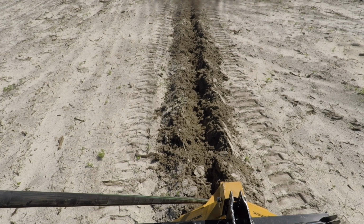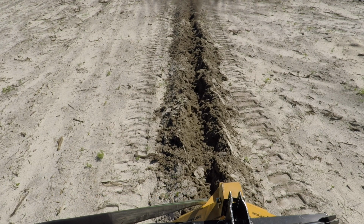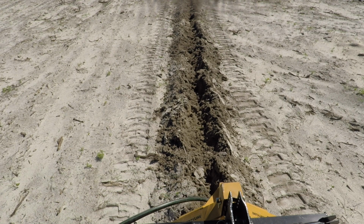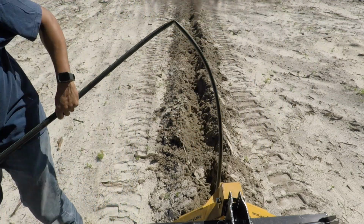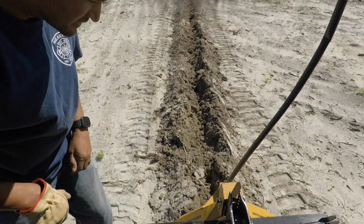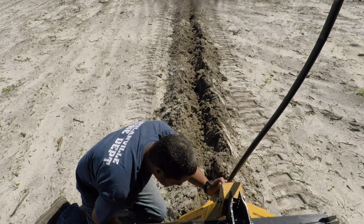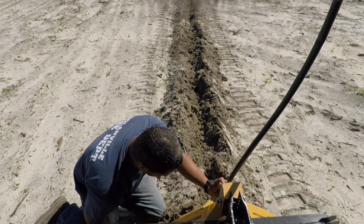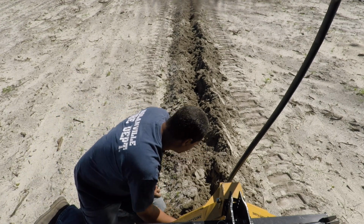So now I got hooked on it. Oops, my tractor turned on. Okay, I just got hooked up on a vine out here. Brush or something. Since I'm out here, I'll go ahead and make sure there's nothing in front of it. You just get some of these built up on there. This isn't bad. It gets worse.